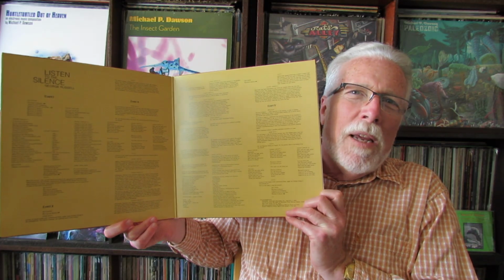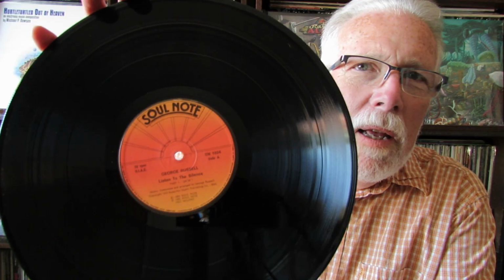It's described as a mass for our time, and I don't know in what respect it could be considered a mass. There's certainly nothing very devotional or even spiritual about it. Anyway, this is on the Soul Note label. It's in beautiful condition. Both the vinyl and the cover are nice and shiny. It's got a nice gatefold, so I don't regret having bought it because it's really good, but I regret buying it instead of some possibly more exciting choices I might have made.